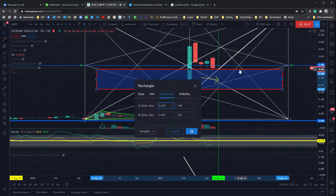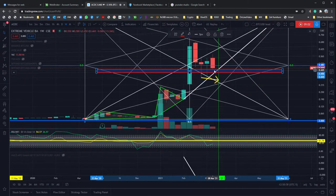Let's do 45 to 42. We'll create that box where we see all the bids in. Okay. So the bids all seem to be right there, and it's above these wicks. So that's a good thing, I think. That seems to be where the buys are.